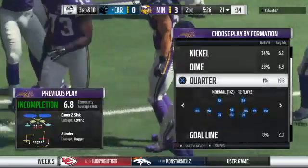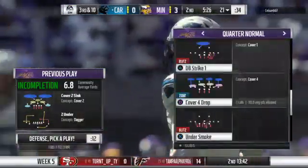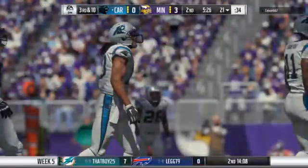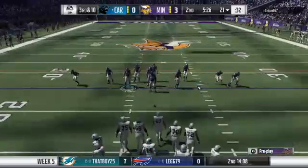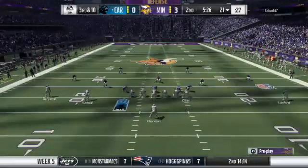Let's face it, you can run the route tree as many times as you want, get in sync, practice it, do all those things. But once you get to game speed, it doesn't always time up quite that well. That one goes incomplete. The Panthers on 3rd down, a perfect 3 for 3 as they look to keep that streak going.